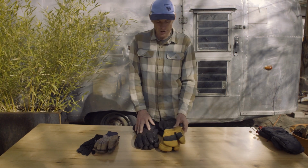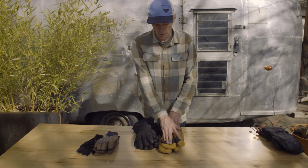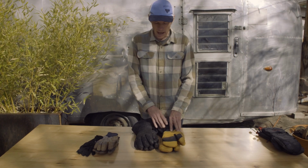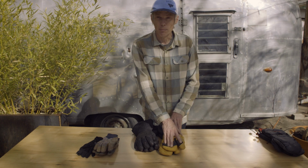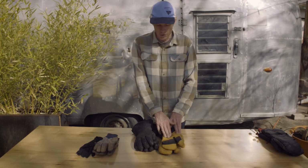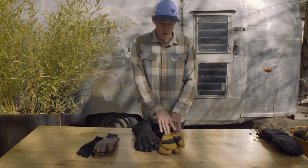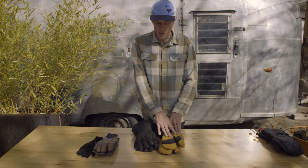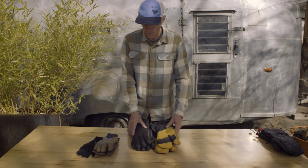Black Diamond does make a lobster mitt version of this same glove. These gloves are identical. This is just a lobster version. If your hands do run particularly cold and you know that this is not going to be adequate for you, then you might consider the lobster mitt. This is not quite as warm as a true summit mitten, but it does give you much more dexterity. So you might be able to get away with this on a cold summit day and not have to go to mittens. So this would be another option. I would bring one of these two layers as your warm glove choice.